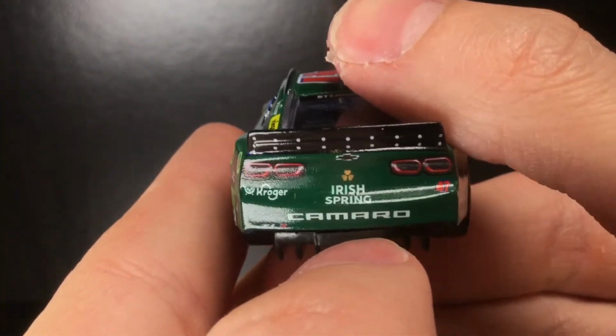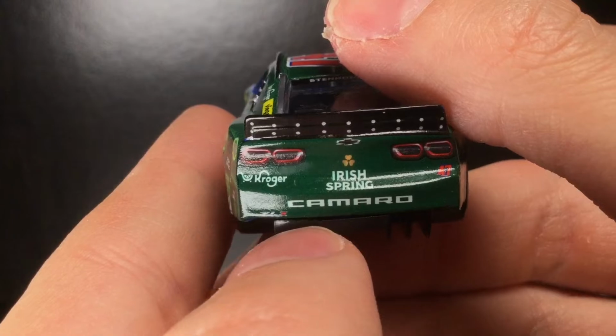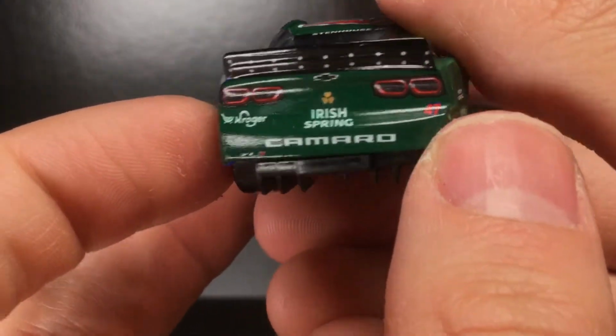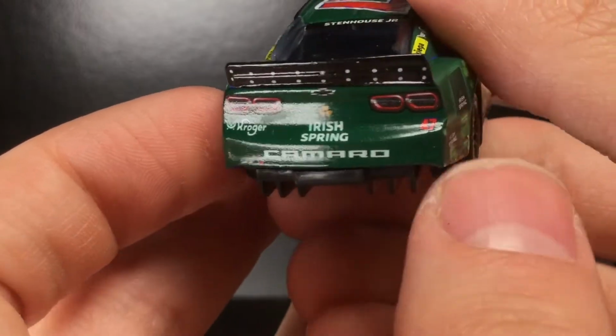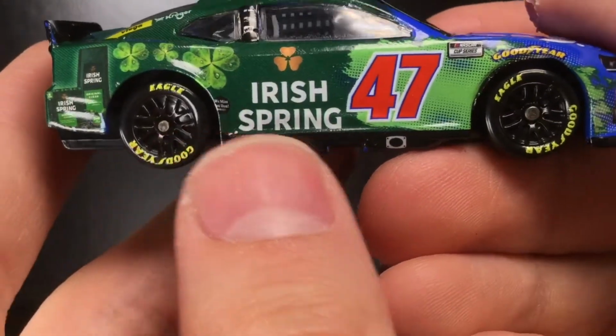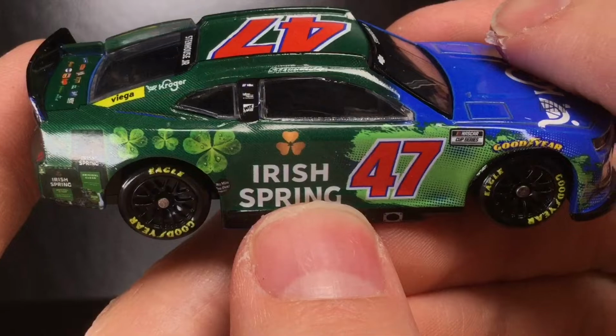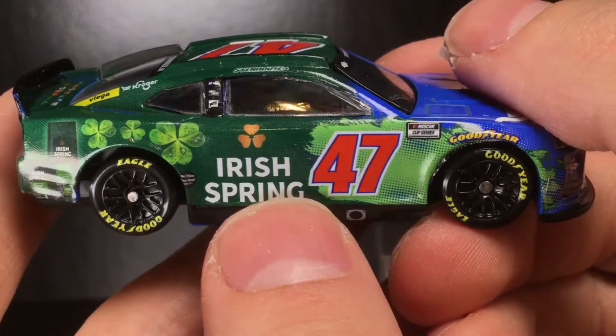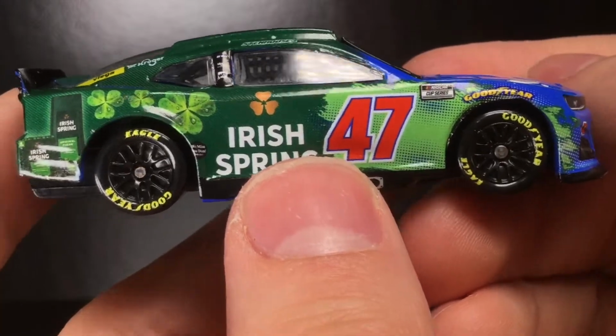Let's go to the back end of the car. Got Irish Spring once again, Camaro 47, Kroger ZL1. The whole back of the car is just a kind of a pool table green, if you will, or a Christmas tree green. Very, very nice. And back to the right side of the car, you can see that traditional 47 font that we've seen since pretty much the COT days. And very, very cool looking paint scheme.